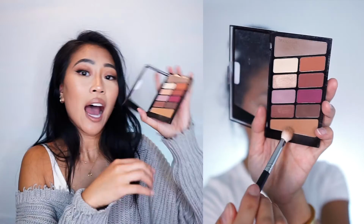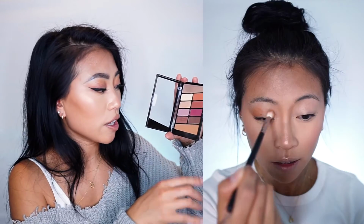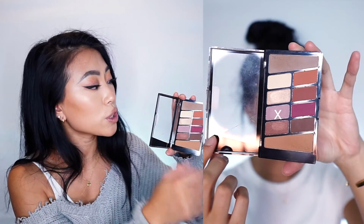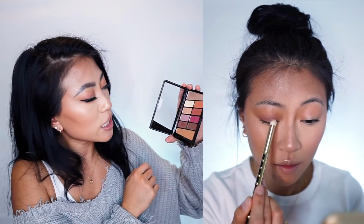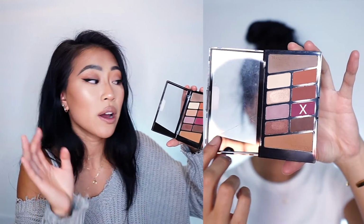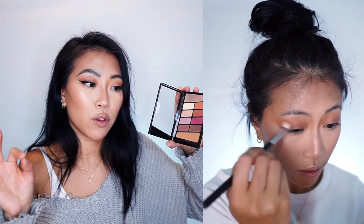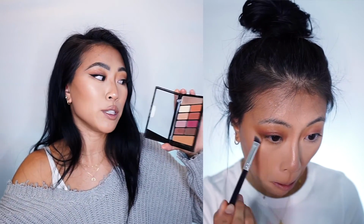I like that it comes with such big transition colors, so I use this one in the crease a lot, and when I want something a little bit more cool tone, this one up here is really great. I feel like the colors in here are so useful, and the reds and the pinks are a little bit harder, so if you want to venture out, you totally can.